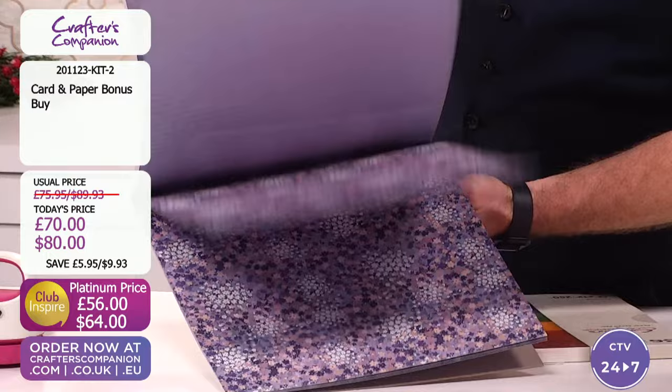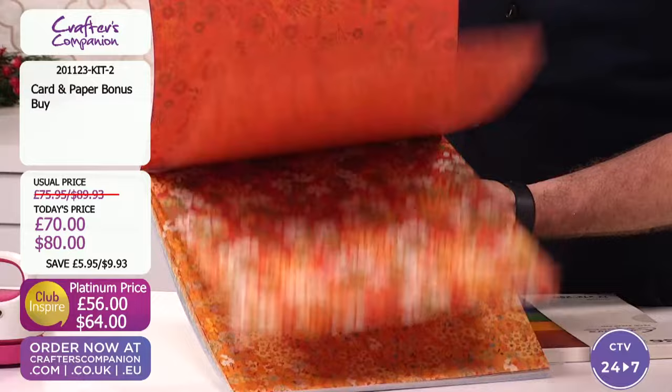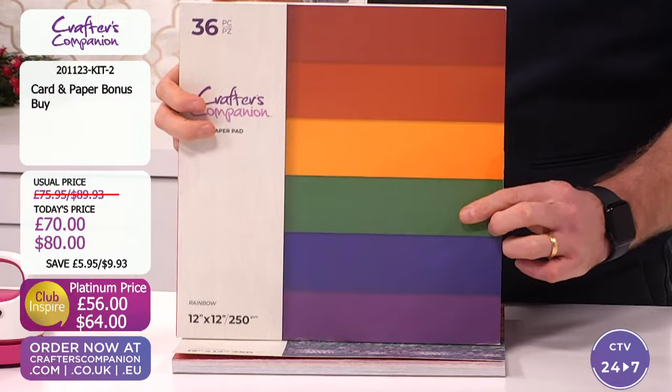These were the limited Ultimate Pro pads, weren't they? So you're going to get 36 double-sided sheets there, and alongside that, to match up beautifully, also in that pearl paper or cardstock, you're going to get that rainbow as well.